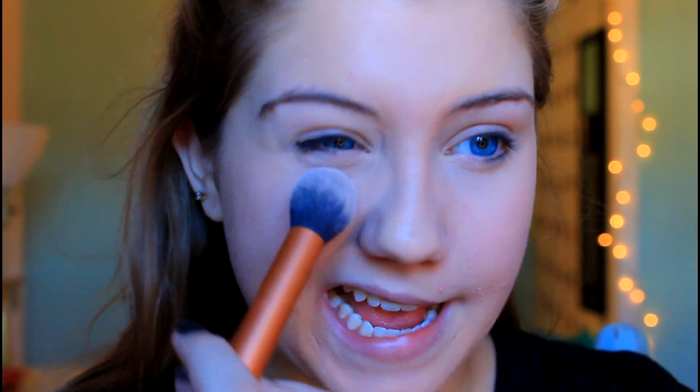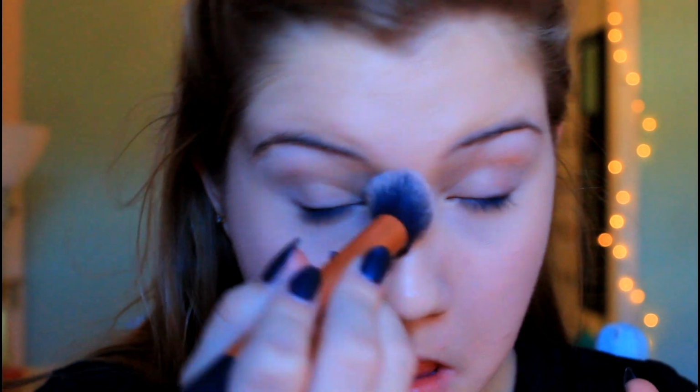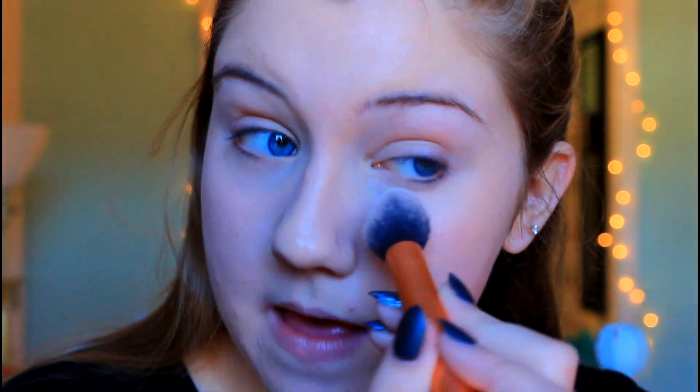Next you want to use powder, because you've done all this hard work on your concealer and brightening, and you don't want it to crease, look cakey, or come off. This is the Rimmel Stay Matte, and I use it every day. I love it, and I put it where I put my concealer, so on my blemishes. Then bronzing.